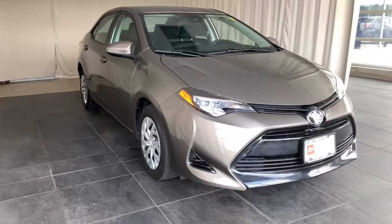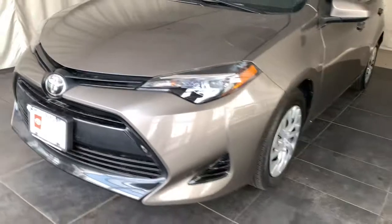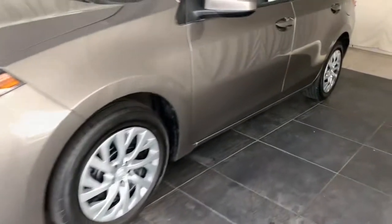Go home happy with the 2019 Toyota Corolla. This vehicle is an outstanding buy with fewer than 30,000 miles on the odometer. This vehicle delivers the best of sporty styling and modern efficiency. Confidence comes standard thanks to driver-focused design, state-of-the-art safety features, and a premium feel.